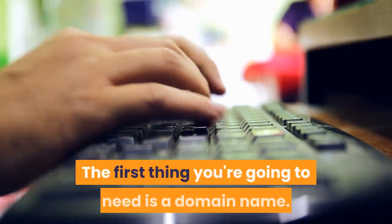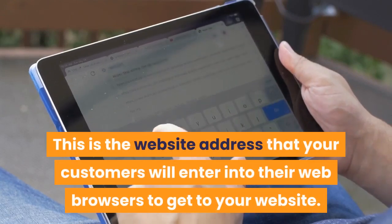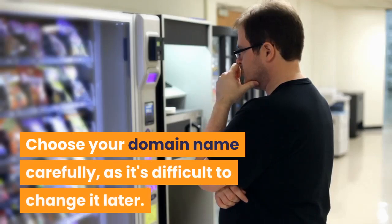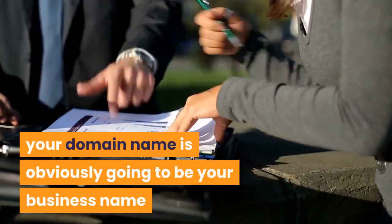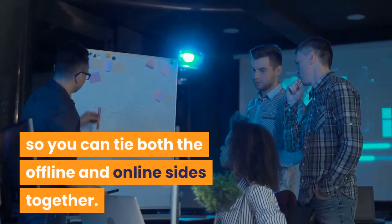The first thing you're going to need is a domain name. This is the website address that your customers will enter into their web browsers to get to your website. Choose your domain name carefully, as it's difficult to change it later. If you already have an established business, your domain name is obviously going to be your business name, so you can tie both the offline and online sides together.